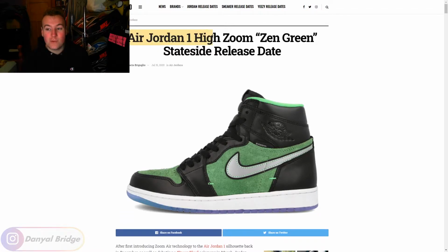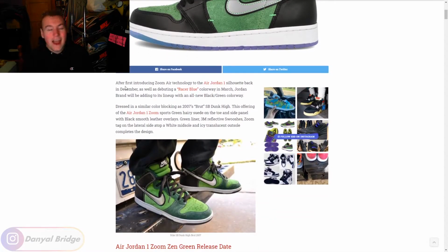So, Air Jordan 1 High Zoom Zen Green stateside release date. It's finally getting released in the United States. I think, don't quote me on this, but I checked like 3 days ago and they were loaded up on Nike Australia. But now when I go to Nike Australia, they're no longer loaded up there. So I don't know what's happened, but I thought that maybe Australia was going to get another release of them. But I don't know, I guess it's gone. Maybe I was seeing things, but I was pretty sure I was on the Nike Australia page and they were there. And now they're no longer there.